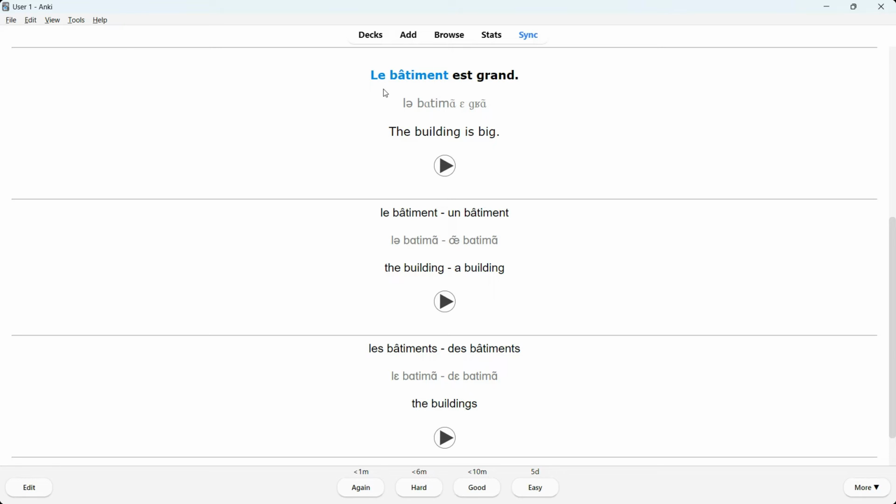Why is this the case? French is a gendered language, which means that nouns and adjectives are either masculine or they are feminine. And what I've done is that all the masculine nouns that you see over here are in blue, and all the feminine nouns that you see are in pink. So this will help you to identify the gender of French nouns.